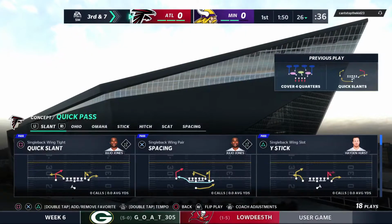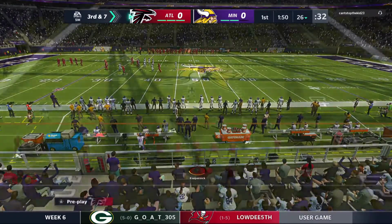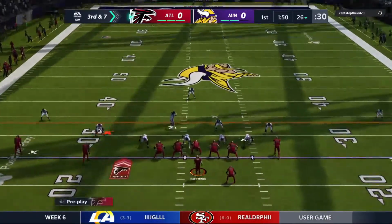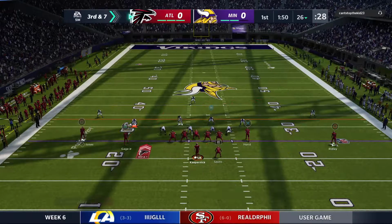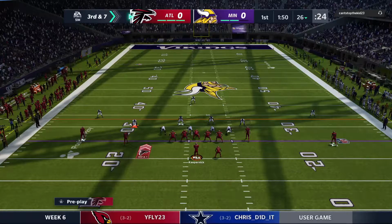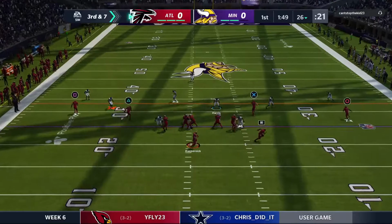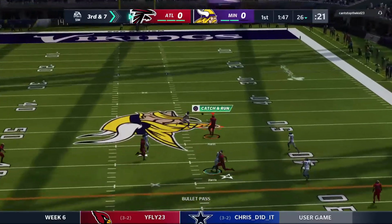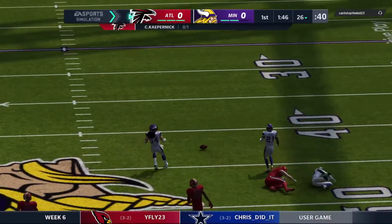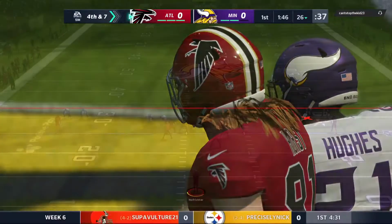He could not hang on. It's 3rd down. Harrison Smith on the coverage. Working from the gun, it's Kaepernick. And the throw there going to be incomplete. That looks like it's going to be 2 empty possessions now to start this football game.